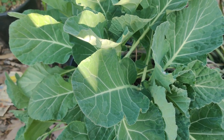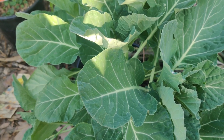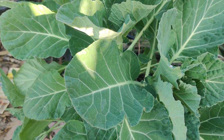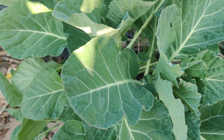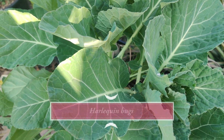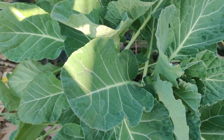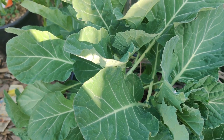However, 2 years ago, I saw this beetle, this bug, on the plant, and I thought they were like the male version of the ladybug, so I didn't think anything of it, and I left it alone. And then last year, I saw an explosion of the same bugs, and they were all over my brassicas, and I didn't know what they were. And finally, my husband looked it up, and I forget the name of the bug right now, but it's black and red on the backside of it.